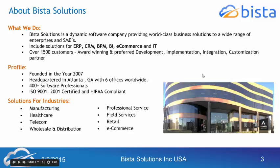A bit about us. Bista Solutions is a proven solution provider when it comes to your IT issues. We are experts in ERP, CRM, BPM, BI, and e-commerce, and we work with various technologies and cater to several business verticals. We have a very strong profile and existence with 7 offices worldwide. We have 400 plus professionals working with us, and we are ISO certified. You can see some of the verticals that we are in. We have a strong existence in manufacturing and healthcare, telecommunication, wholesale and distribution, professional services, field services, retail, and e-commerce.